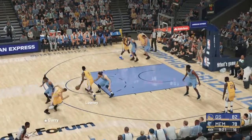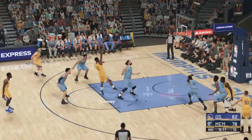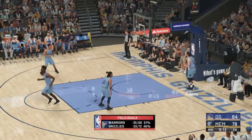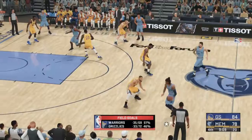Pass to Looney. Over Adams. And the basket by Looney. Looney's gotten four this quarter. Really enjoy his work on the inside. The D was there, but helpless.